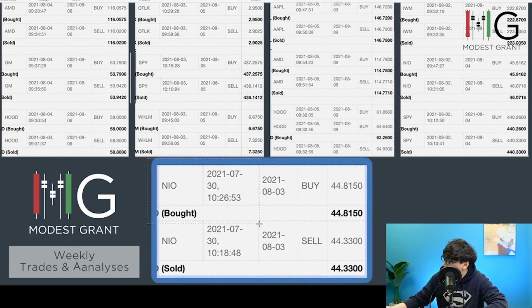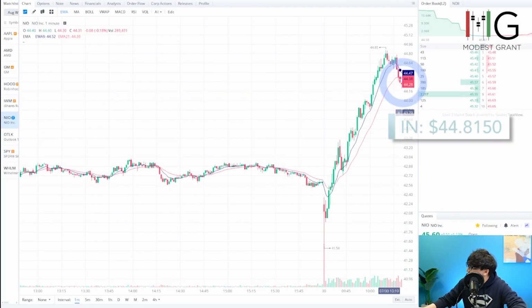So the last trade was on July 30th, and it was a short position, and I got in at 10.18, got out at 10.26. It was NEO. It was a losing trade, but it was a good trade. Sometimes losing trades could be good trades as well. This is the time when I got in, when I shorted NEO right here.